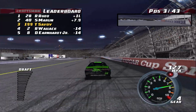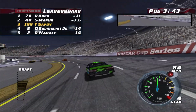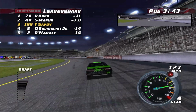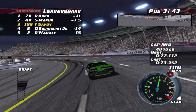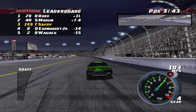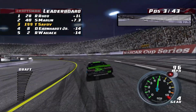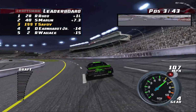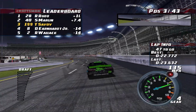Who on earth is pitting now? Oh, a lap car. I was thinking it was like one of the leaders or something, which would have been crazy. Oh, this car. Now I think it's the front left that's making it. It didn't just do the thing again. It just didn't want to turn at 85 miles an hour like it had the whole race. So we'll slow it down a little bit more. But yeah, Earnhardt Jr. and Wallace are not catching us, so that's really good.